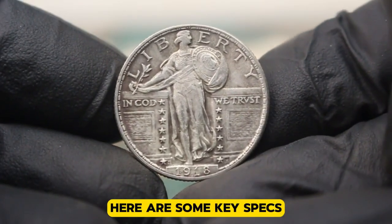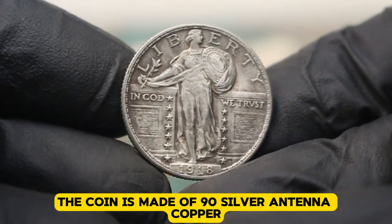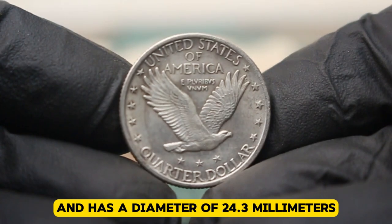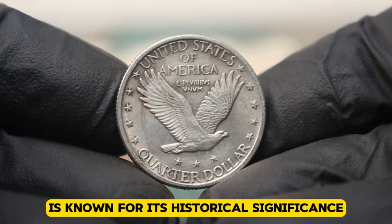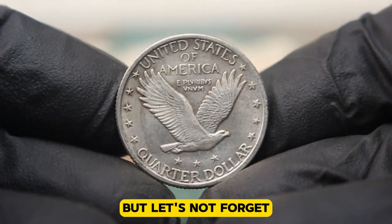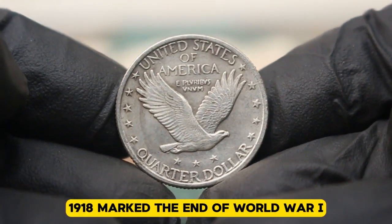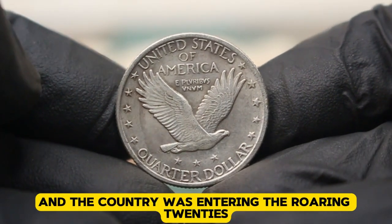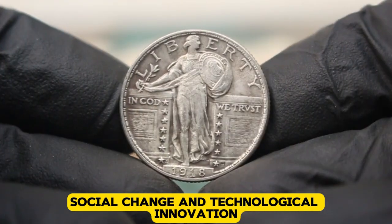Here are some key specs for the 1918 Standing Liberty Quarter. The coin is made of 90% silver and 10% copper. It weighs 6.25 grams and has a diameter of 24.3 millimeters. The 1918 quarter, much like others in the series, is known for its historical significance as well as its striking design. But let's not forget, the coin was struck at a time of great change for the United States. 1918 marked the end of World War I, and the country was entering the Roaring '20s, an era of economic growth, social change, and technological innovation.